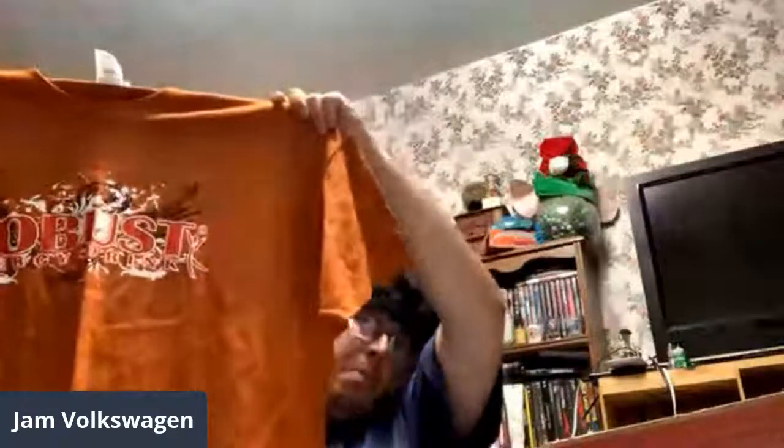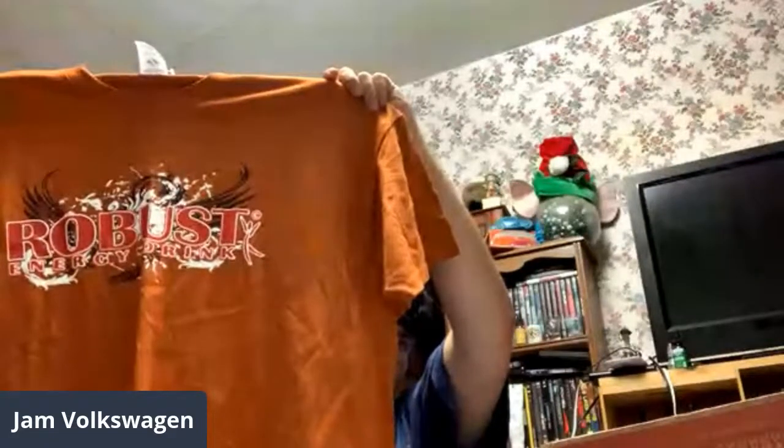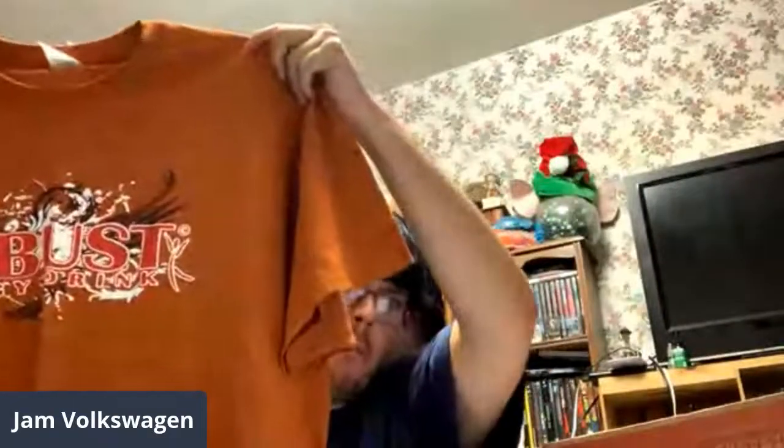Orange Panda, 2XL, started at $3. It's an energy drink shirt. Two XL. Robust energy drink. Okay, Panda's in at 3.